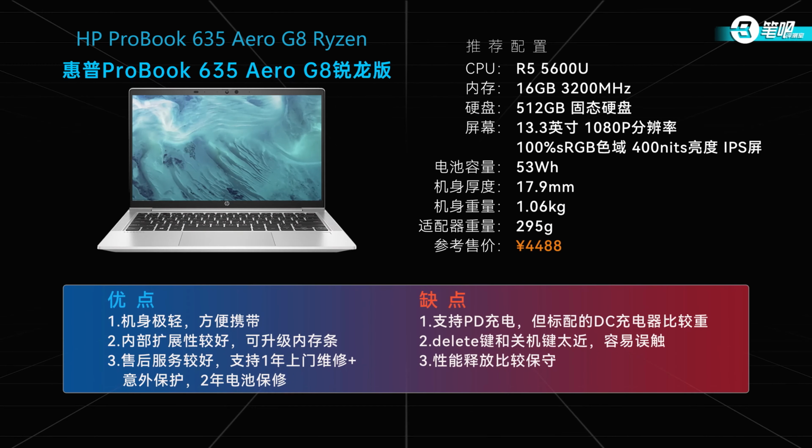And another old model at a reduced price, HP ProBook 635 Aero G8 Ryzen. The RAM is replaceable, and it's very lightweight, easy to carry. You can regard it as a lightweight version of ProBook 450. More lightweight, but also more expensive, as it is an old model, and the new model hasn't been launched, so the price has declined. And it has good after-sale service, door-to-door service for 1 year.